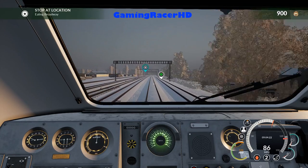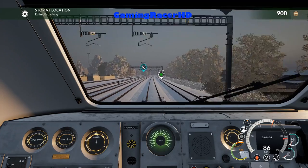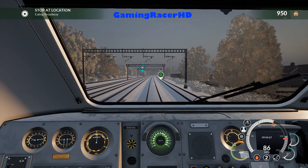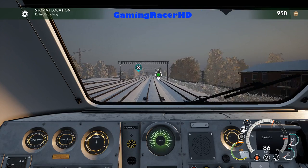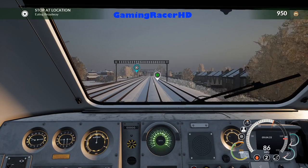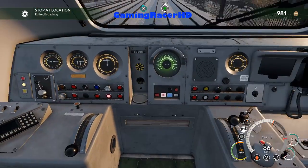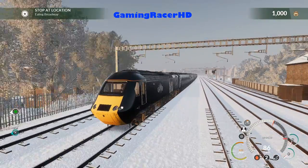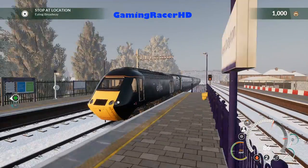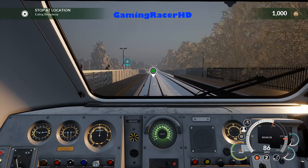Oh, that's laggy, man. That's very laggy. Why is it so laggy? Wow, that's weird. Yeah, I don't know why it's lagging so much. That's really disappointing. Really disappointing. Seven and a half miles away from Ealing Broadway.